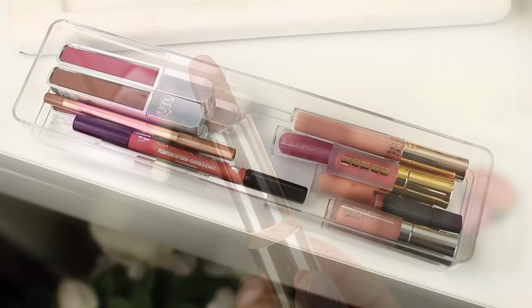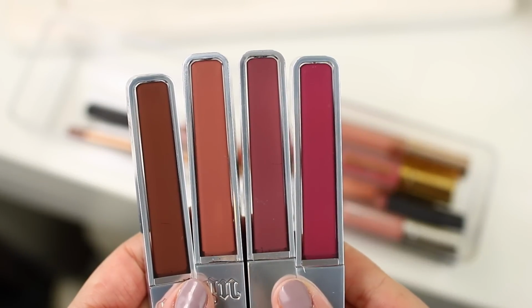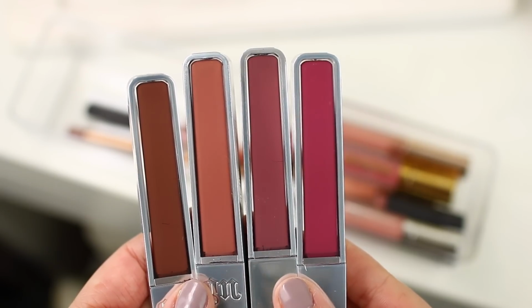And then finishing up with lip glosses, my favorite lip glosses, they are so, so good, are the Urban Decay Hi-Fi Shine lip glosses. I know they're expensive, but they are so worth the money. I wear them every single day.